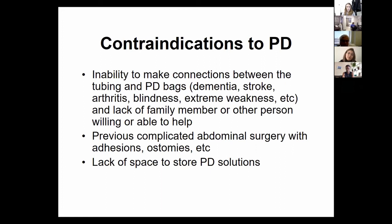Previous complicated abdominal surgery. Not all abdominal surgery is a contraindication, but if it's complicated with adhesions and obviously any ostomies, you're not going to be able to do PD. And believe it or not, the last one, lack of space to store PD solutions, is a very common problem that we find for why patients in Manhattan don't do PD. They live in a tiny studio and they have no room for PD supplies. And that unfortunately sometimes becomes a reason they can't do PD because they can't store the supplies at home.